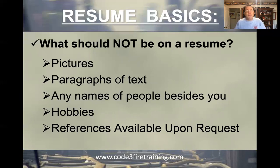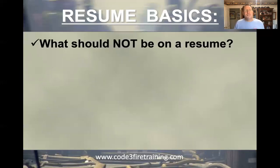I know many people that have probably got hired putting that stuff on there, but their salespersonship in their interview was awesome. They had a chance to connect with the panel. We're not going to hold it against you if you have that on your resume, because we're not hiring the resume. We're hiring the person. But try to set yourself up for success as much as possible.